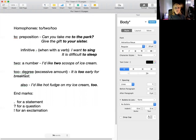And then the last one is TOO, and that can mean a couple things. The first thing it can mean is an excessive amount or a degree of something. It's too early for breakfast. Okay, that's too much, too early. TOO can also mean also. I'd like hot fudge on my ice cream too. Or let me come too, TOO for that one. So remember, too much or also.